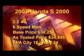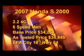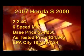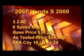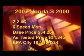The 2007 Honda S2000 comes standard with a 2.2-liter VTEC 4-cylinder and a 6-speed manual transmission. The base price is $34,250 with an as-tested price of $34,845. The city miles per gallon rating is 18 and the highway miles per gallon rating is 24.